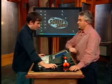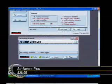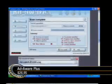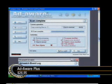Let's take a look at them one at a time. First, Adware Plus. How much is this? This is $26.95. And here's a screenshot of it. The reason you're not seeing the real running applications is that I didn't want to install all this different spyware on here. It would mess up our machines. So what I did is I installed 10 commonly used spyware and adware applications. I went out there and found 10 different ones.